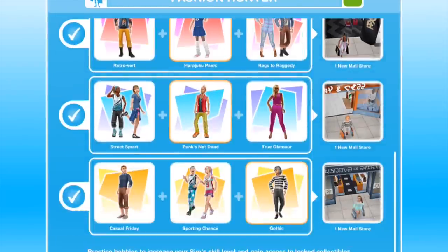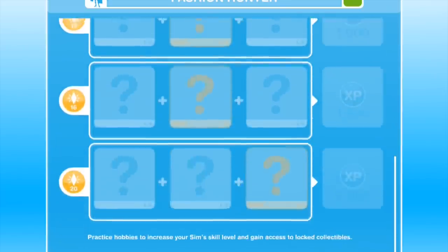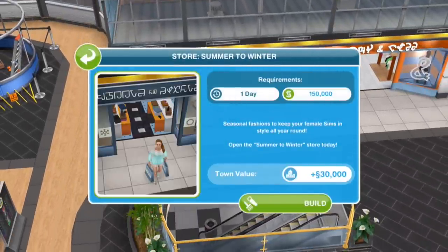So this is what the collection looks like filled up. And if you hit reset the collection, you then move on to just getting 3 LPs every time. That's quite good to know. At least there's no extra tasks to get more clothes. So 1 day to build the summer to winter store for 150,000 simoleons.